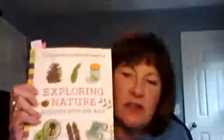Something else I told you that we did was experiments. So you could go to the library and not just use links that I included in this, but also go to the library and maybe find a book about exploring nature. And this particular one combines maybe some arts and craft objects as well as scientific activities. This one's basic. You've got sink or float. These are more artsy, crafty, or activity type projects.